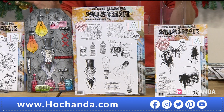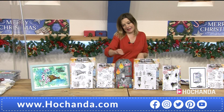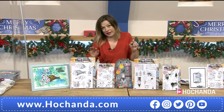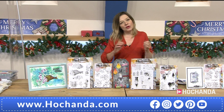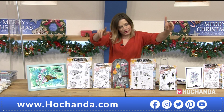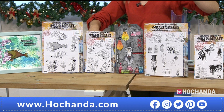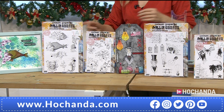Okay, so if you want all of them, remember, it should be £34.18 for Freedom members. However, if you want everything, so if you want the two big A4 size stamps and then the two A5 stamps, I mean, all together, I'm not sure how many stamps we've got all together. There's so many stamps on each one.